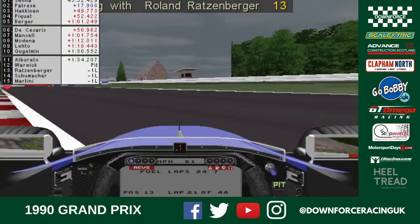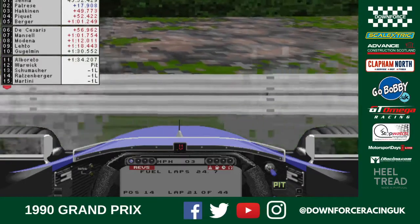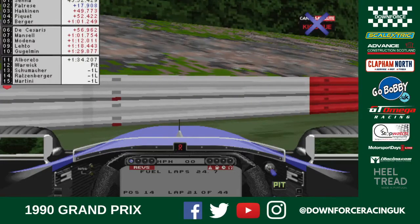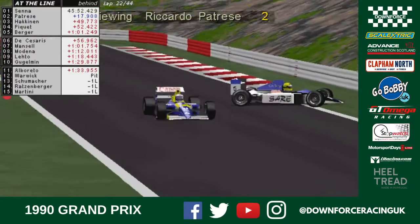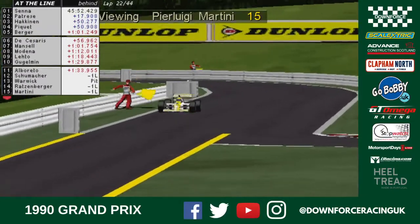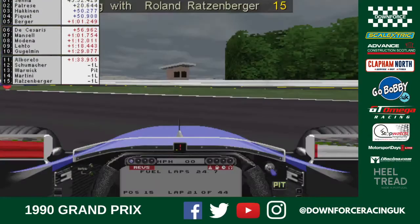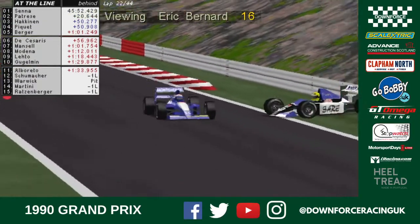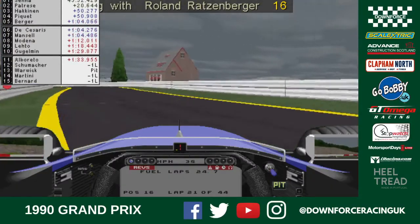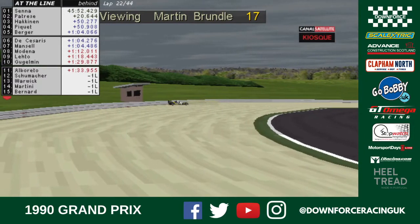Oh, and Ratzenberger drops the car. Oh, goodness me. That's not good news from Roland Ratzenberger as he drops the car on the way through the chicane. He's now going to have to find a way to get that car to the pits as Patrese passes the scene of Ratzenberger's demise, and Martini is approaching the scene. Yellow flags are waving as Ratzenberger, I think, has managed to... Oh, no, he spun turned the car. So Bernard gets past him. Ratzenberger, he can just about cross the grass and recover back to the pits. So Ratzenberger's going to be last but one.